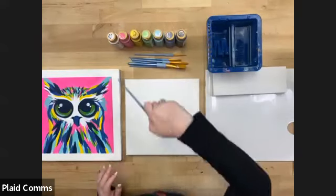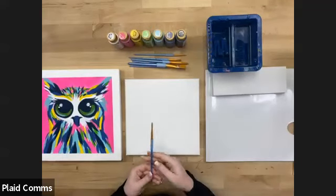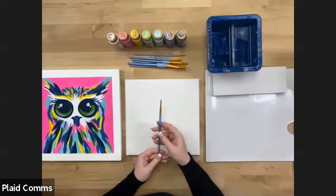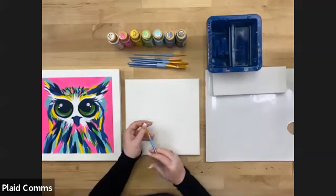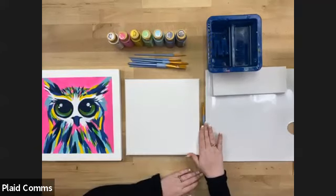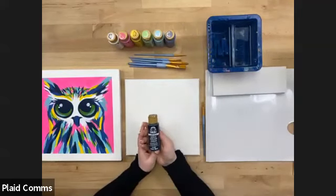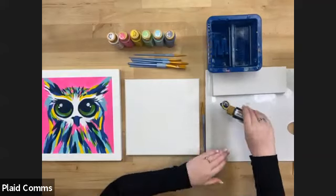I'm first going to grab, this is my, let's see what size is this? I'm using them so much, I can barely see the size. This is our number 5 round brush, or some of you might refer to as a liner brush. This is just a small round brush. I'm gonna put this aside. This is the first brush we're gonna use. And I'm gonna go ahead and put some navy blue onto my palette. I only need a little bit right now, so I'm gonna put about a dime-sized amount.